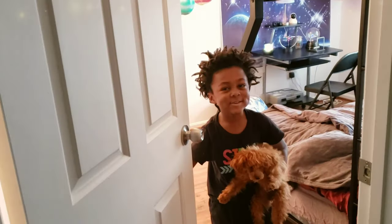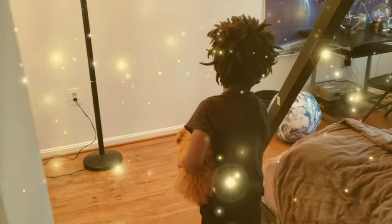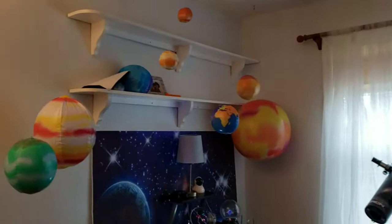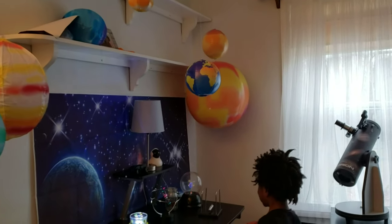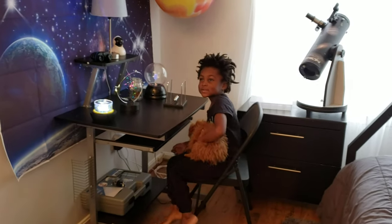Well, we just moved into a new house, so let's take a look at Dash's new science room. Hello, ladies and gentlemen. Welcome to my new room. You have planets in your room? Yes. This looks like a science room.